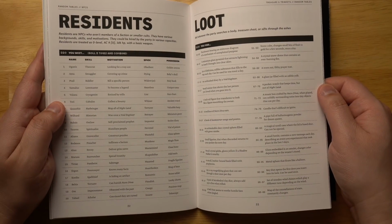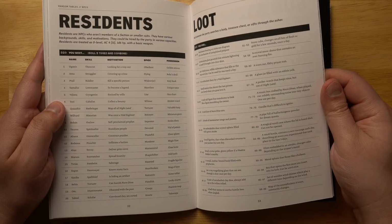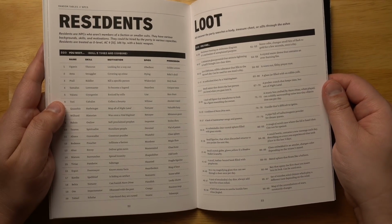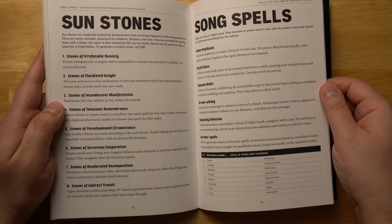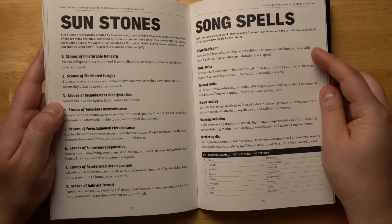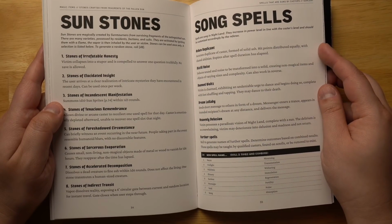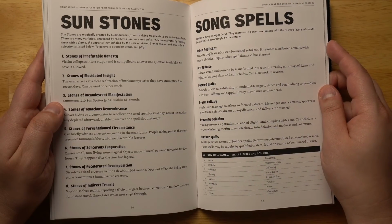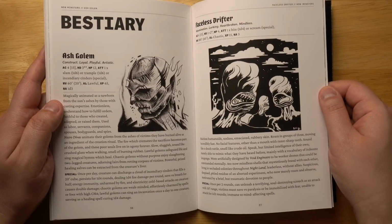Residents here, and a whole bunch of weird loot. Are these magic items? A little bit. They're more like oddities. A metal sphere that floats like a balloon. A small leather-bound book filled with prophecies. Some sunstones, song spells. Ashen Replicant, accurate duplicate of a caster formed of solid ash. Hit points distributed equally with shared abilities. Expires after spell duration has elapsed. Not too much information about them. I guess you'd have to kind of flesh that out yourself. The increase in power level in line with the caster's level. So they're level-less spells. Yeah, you do have to customize those.